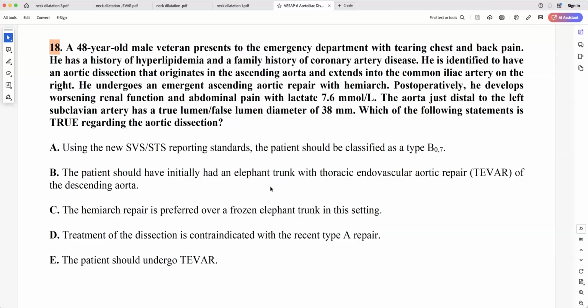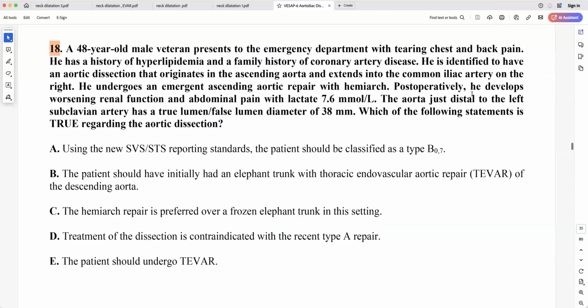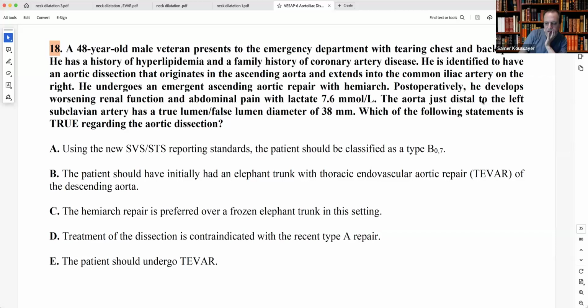Yes, good evening, doctor. Doctor, how will we do the fenestration? Endovascular, or will you open the patient? No, it's endovascular. It's easier.